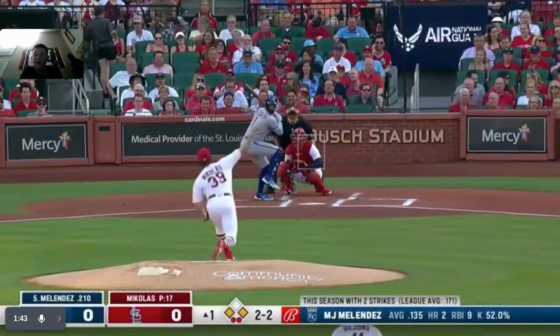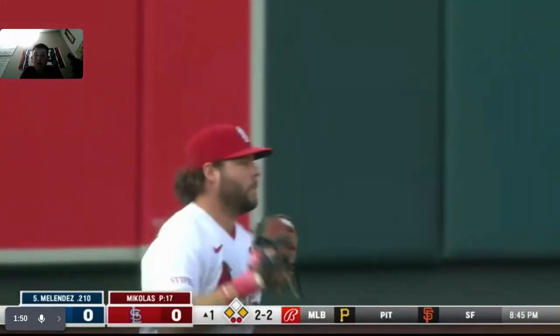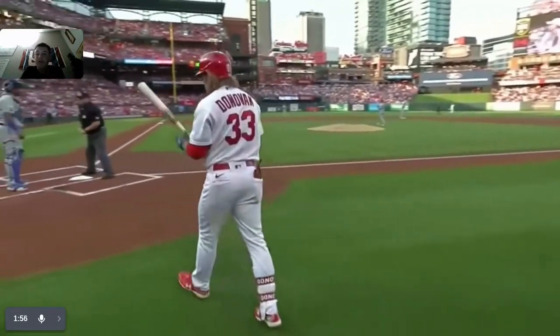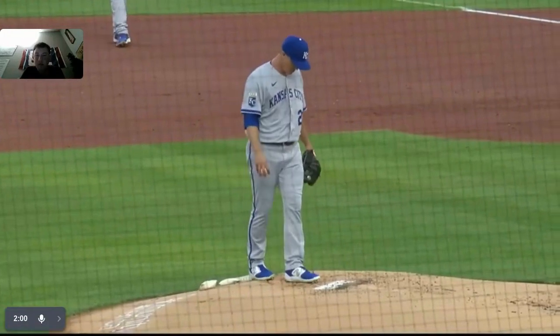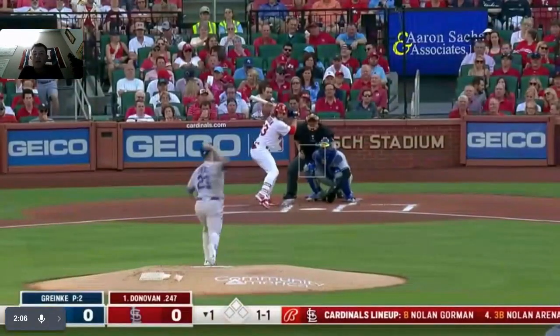This is it for the top of the first. Melendez. That one is hit to left field. Burleson is there, makes the grab for the final out. We go into the bottom of the first. Donovan leading off for the Cardinals, with that 2-3-4 still the same against Zach Greinke on the mound for the Royals. And this one, maybe the start versus the Cardinals last year.